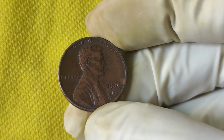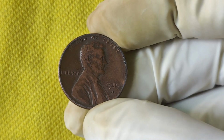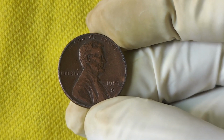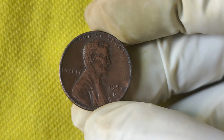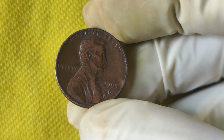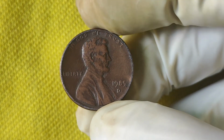Current values. Circulated condition, typically only worth face value unless it has an error. Uncirculated condition, MS 65 to MS 68, ranges from $10 to over $3,000 depending on the grade. Prices vary widely, but major errors can bring $1,000 or more.